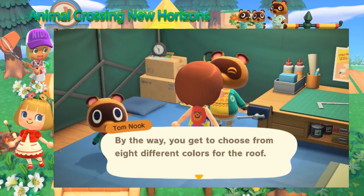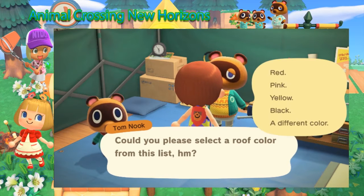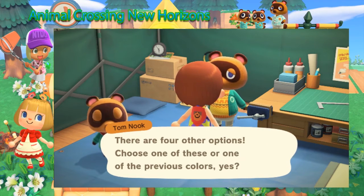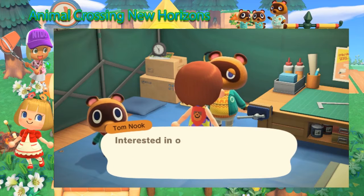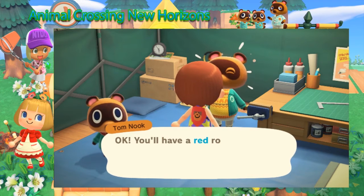By the way, you get to choose from 8 different colors for the roof. Could you please select a roof color from this list? See a different color. There are 4 other options. Choose one of these or one of the previous colors. Let's go with red. Okay.